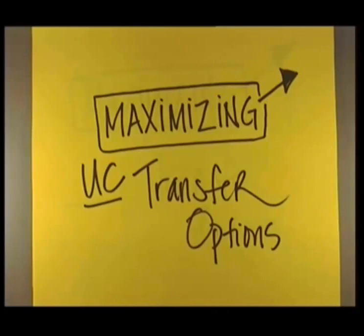Keep in mind that meeting these requirements does not guarantee admission to the campus or major of your choice. Many campuses and majors receive more applications than they have spaces available. To be competitive, you should work toward meeting the specific requirements for the campuses and majors you're interested in. Be sure to check out ASSIST.org to make sure that every course you take is UC transferable and helps you make progress toward your goals.